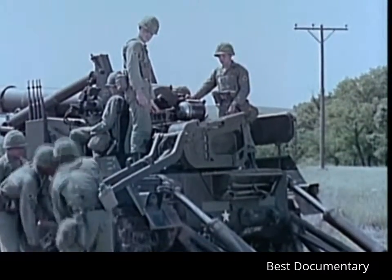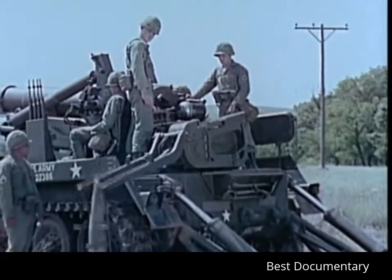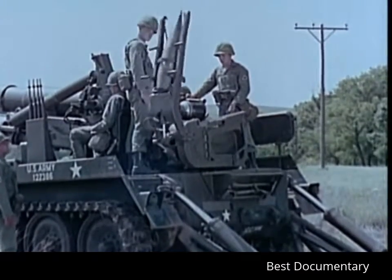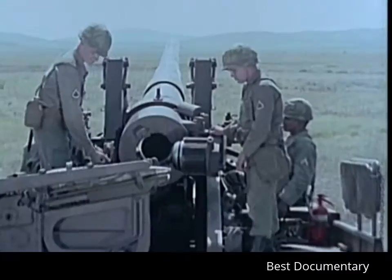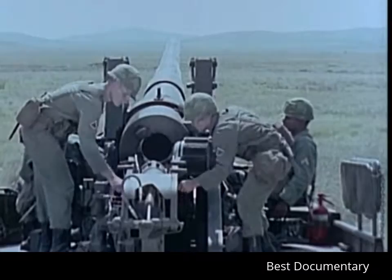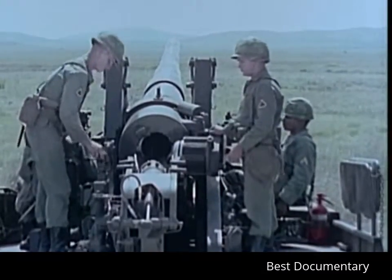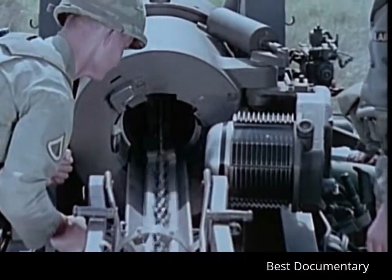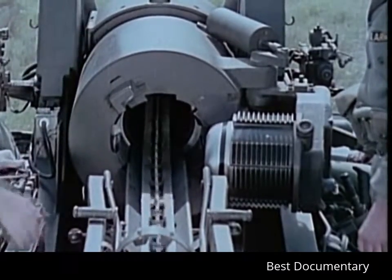Separate loading ammunition is handled by the hydraulically operated combination loader and rammer. In one operation, the projectile weighing 147 pounds is picked up and positioned, inserted into the breech, and automatically rammed.